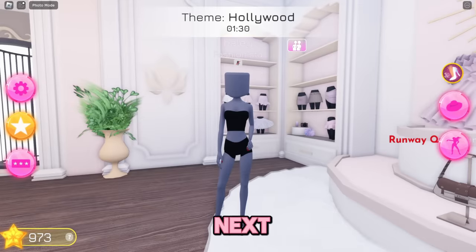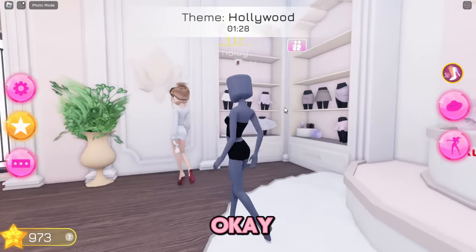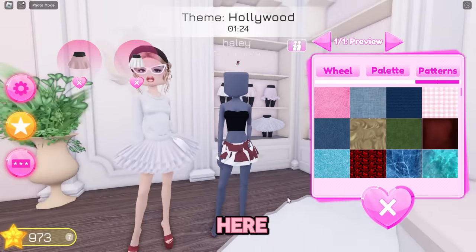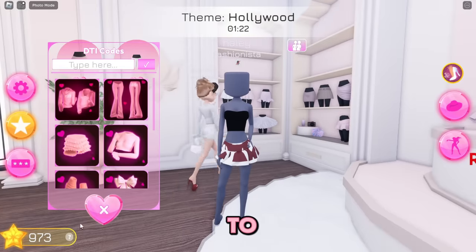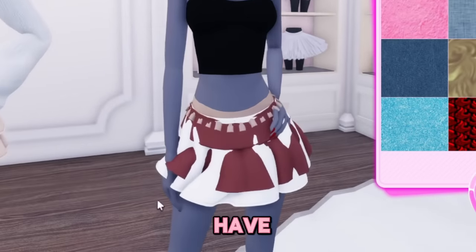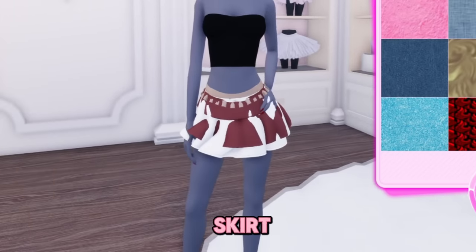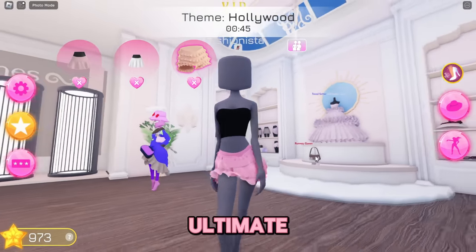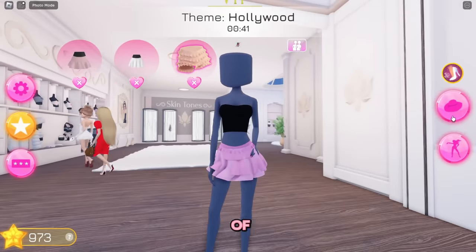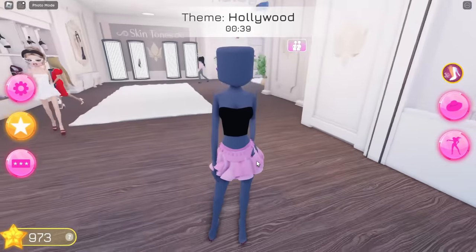All right, the next alpha hack is so cute. Okay, so you need this skirt right here, and then you need to go to the codes and get the Lana shorts, and you can have this really ultra layered skirt going on. And there you go, ultimate layered skirt, and it looks so cute. It just adds a little bit more of a detail, you know. It's just a cute detail.